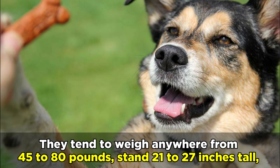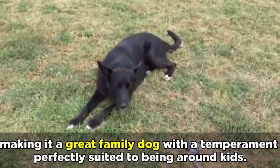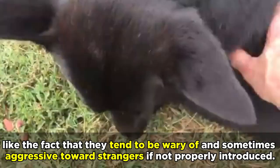The Shollie is characterized by its intelligence, loyalty, and energy, making it a great family dog with a temperament perfectly suited to being around kids. There are also a few things you should keep in mind before purchasing a Shollie puppy for your family, like the fact that they tend to be wary of and sometimes aggressive towards strangers if not properly introduced.